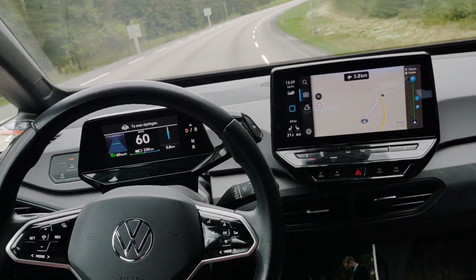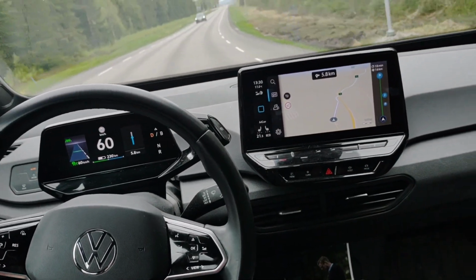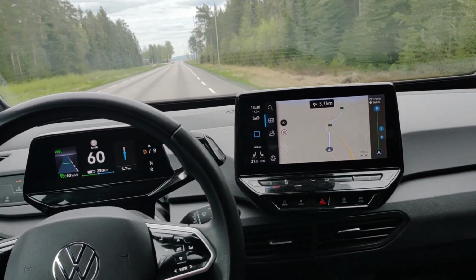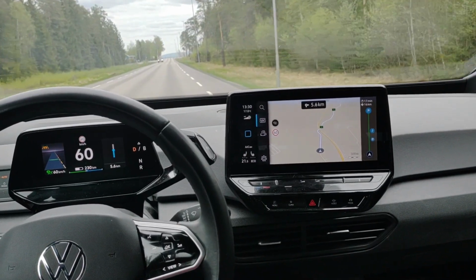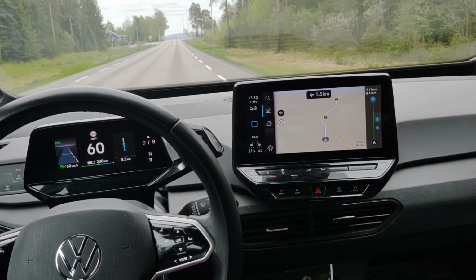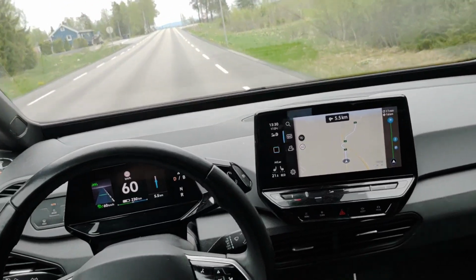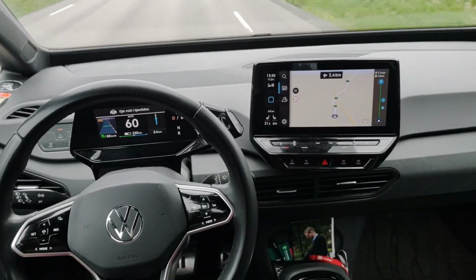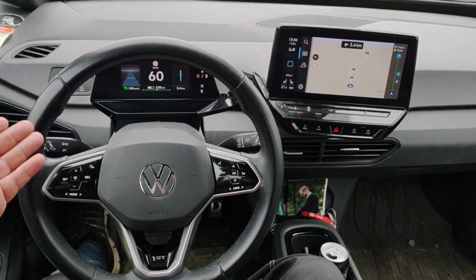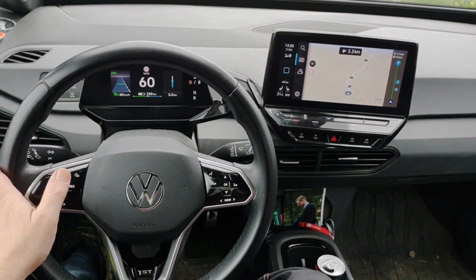You see the car is driving itself. Here I have to take it because there's no center line, and there's a car coming. So I'm gonna let go again here. I don't know what you see because I'm holding the camera over my head here. And then you see going over the center, in the middle of the road, because there's no center line.